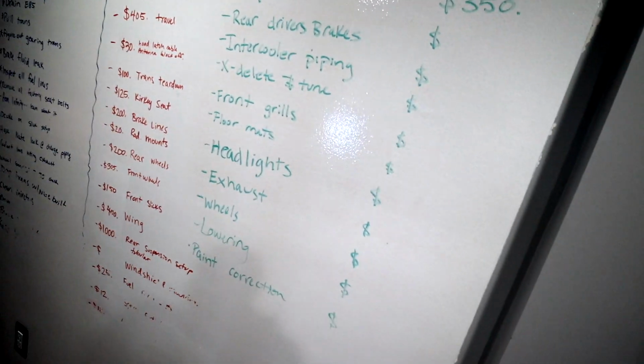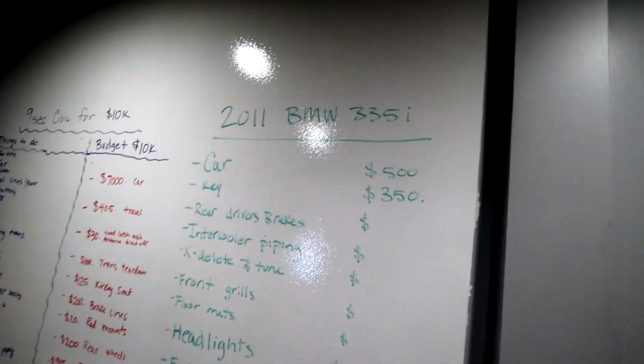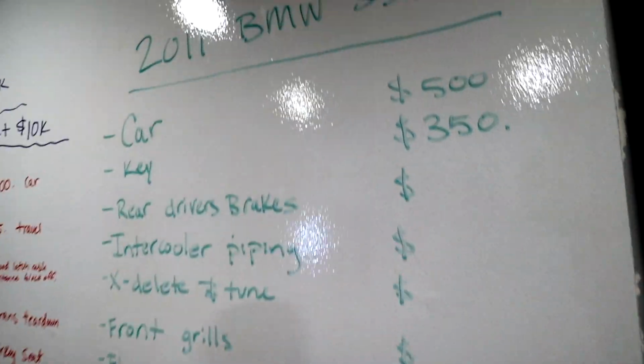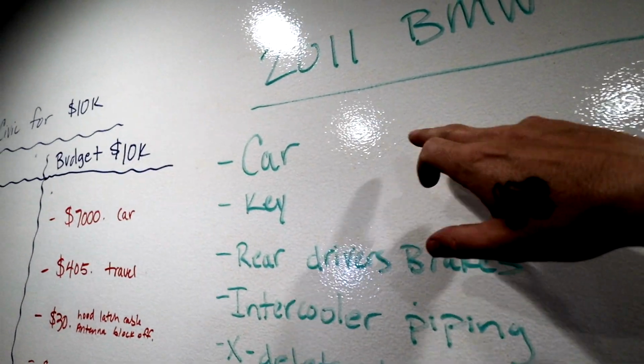So let me give you a quick breakdown of where we're at with it, and then stay tuned, because I will have this car back super soon, and we're gonna see if it does huge smoky burnouts. Check this out. All right, so here's the breakdown of where we're at. I do not have all of this. This is in order of what it actually needs.